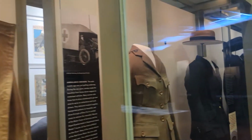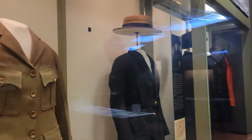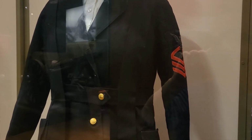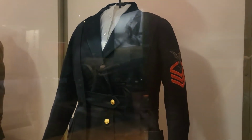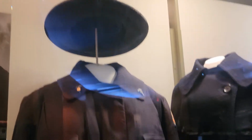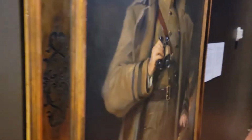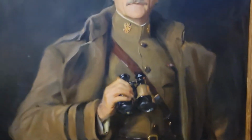And then some more ladies' uniforms. Whoa, she looks like she was in the Navy. She's in Navy Reserves. Woohoo. Okay. Wow, women's uniforms.